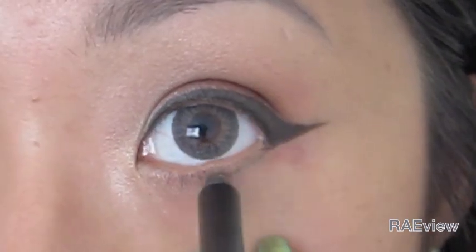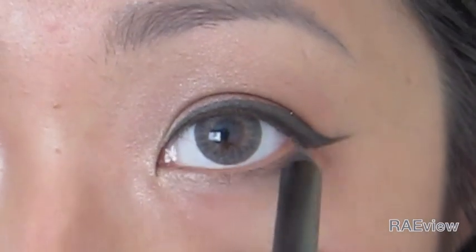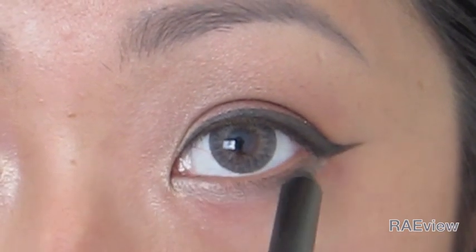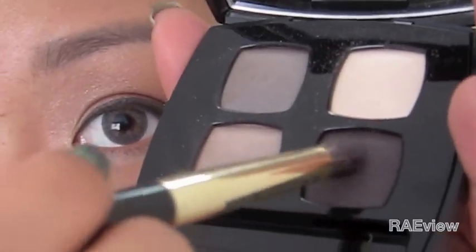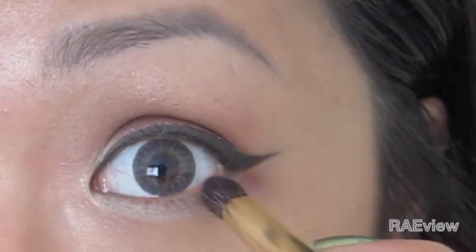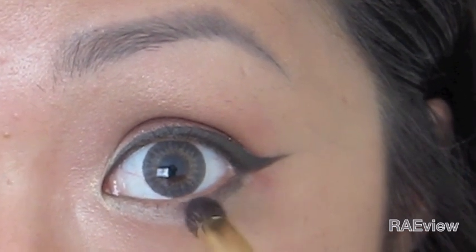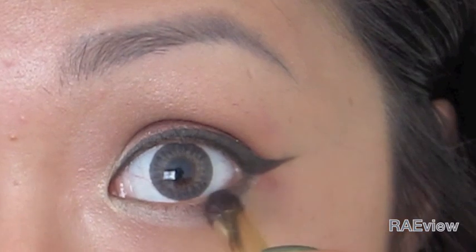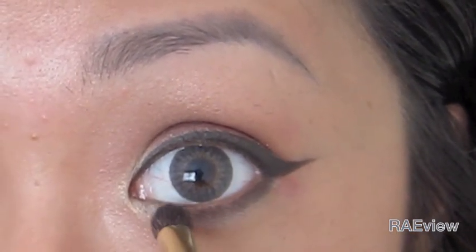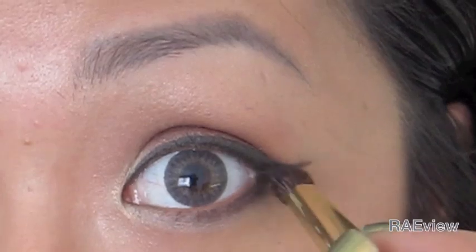Here's the Le Crayon Yeux. I'm going to rim my entire eye with this. And then going back into Prelude with the number 3 Chanel crease brush, I'm going to very carefully pat the eyeshadow, which is the dark chocolate brown, right into my lash line. I'm going to curl my lashes and throw on some falsies, and I'll be right back to show you the look.